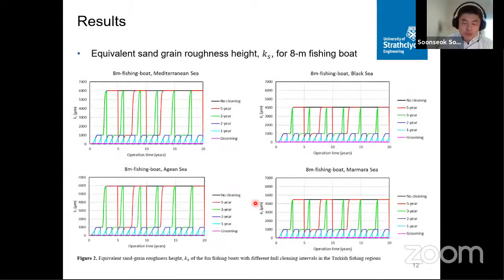So using our methodology, we first generated the KS numbers of the 8-meter fishing boat in 4 different fishing regions, Mediterranean Sea to Marmara Sea. And you can see that different anti-fouling strategies basically give different KS growth on the hull. And as expected, no cleaning condition shows the highest KS values, while the grooming condition shows the smallest KS value.